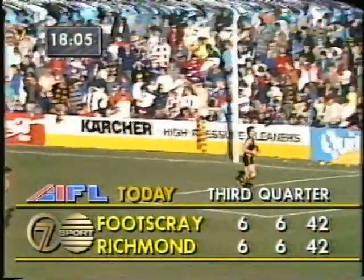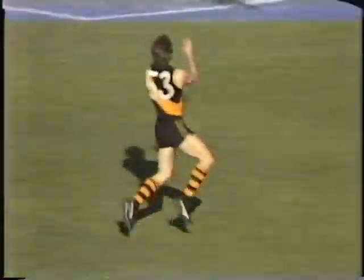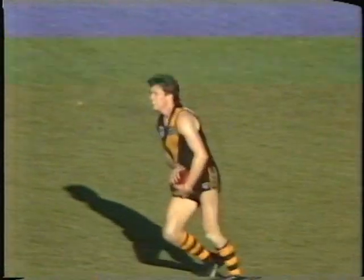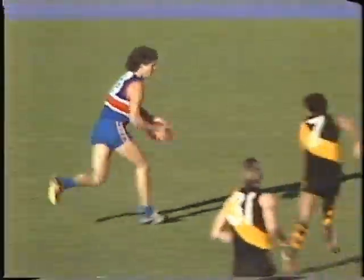Scores level. Footscray adding 3 behinds this quarter to Richmond 1 goal. Young. Steve Wallace in front. Back to Eppleton. Short pass. Hawkins had a brilliant third quarter. Puts it wide to Cameron. Cameron from 50. It's got a chance. A great goal.